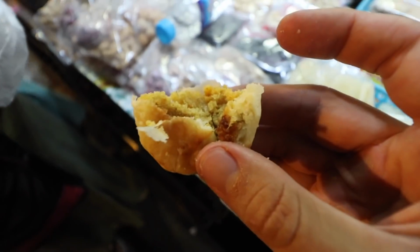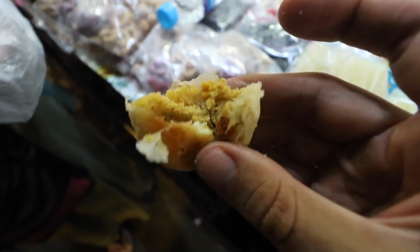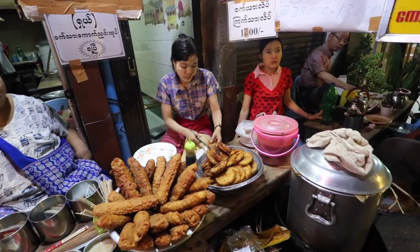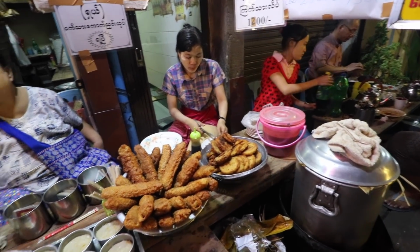I would do anything to have that Burmese tea right now. This is nutty, savory, salty, creamy. I just want that nice milk tea to wash it down with. The round one, it's very Chinese. So only in this area.